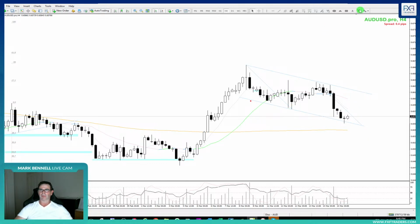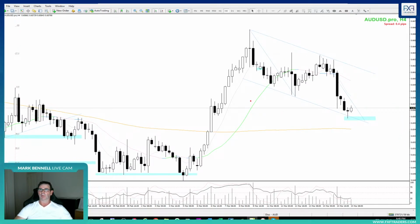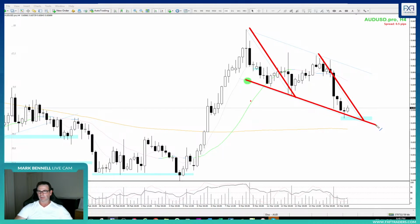Right, so there's our AB equals CD. There we go. We're right at it. All right. So there's that. What I'm looking at here is this leg is the same as this leg here. See, they're all roughly. We're at the bottom of the channel. All right, so that's a good sign.